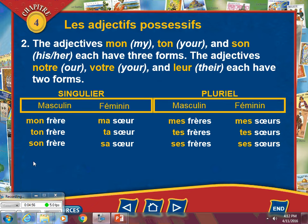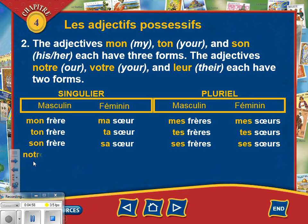Okay, now for the plural side. Notre means our. That corresponds with the subject pronoun nous, which means we. Notre frère, our brother. Notre sœur, our sister. So here on our plural side, these are the same. They don't change between masculine and feminine. The masculine and feminine singular form of this adjective is notre.